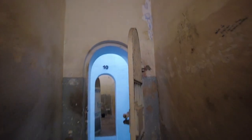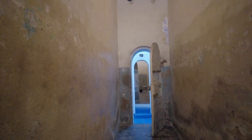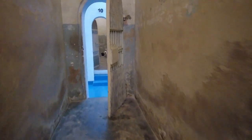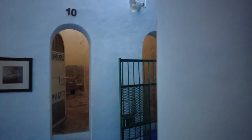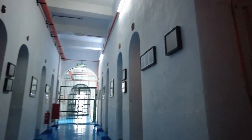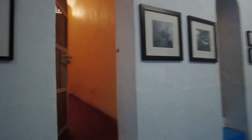So if you stay inside the prison, this is what it's like. This is the space that you got. You can touch the wall with both hands. Just spread your hands and you can touch both walls. So this is how the prisoner stays inside like this.